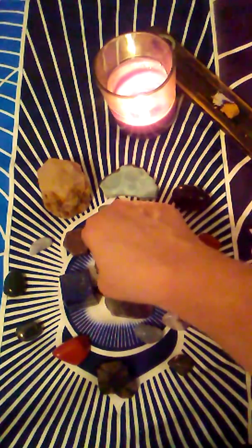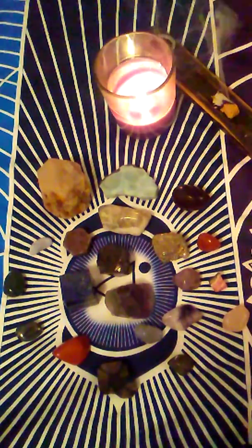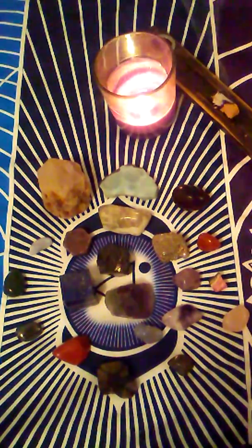Also kyanite. There's other crystals too. I have some kyanite. This is a blue kyanite, a blade. And then I have black kyanite too. I'll show you a piece of that.